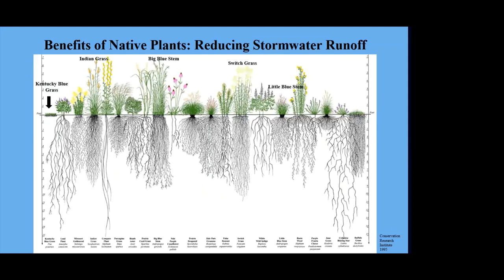One benefit is the absorption of stormwater, which has become more important in recent years due to flooding and intense storms from climate change. Many native plants have very long root systems that create spaces in the soil, which allows the soil to take in water. These long roots also help them sequester carbon. As you can see from this picture, this is Kentucky bluegrass. These roots only go down a few inches. Some of our native grasses, like Indian grass, big bluestem, switchgrass, and little bluestem, have very long roots that go down 8 to 10 feet or so. And don't forget about native trees, which are also great at retaining and absorbing stormwater.